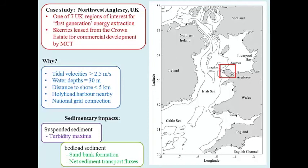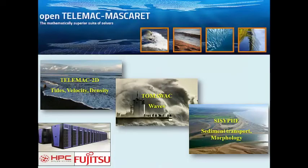The model system that we have been using is the Telemac modelling system. It comes with 3 modules, a hydrodynamic module, a wave module and a sediment transport module that we run on a high-performance computer called High Performance Computing Wales. It's one of the 200 top computers in the world. But we've only just started using Tomawac. For this work, we actually used the Swan wave model system.